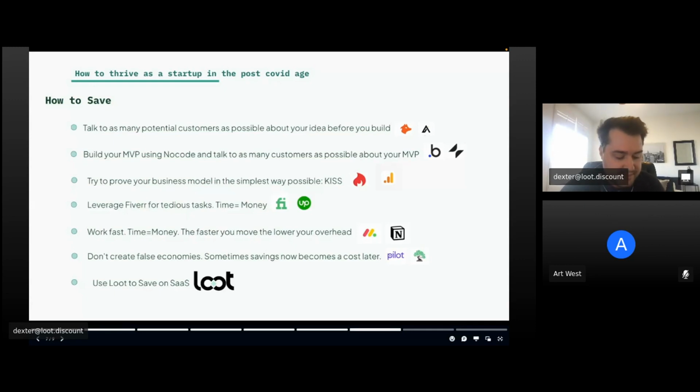The next, and obviously this is probably the one that resonates the most with the no-code crowd, but build your MVP using no-code and talk to as many customers as possible about your MVP. There's great tools out there like Bubble, Glide, EditorX. There's tons and tons of no-code tools out there that will enable you to build an app super cheap to create your MVP. And MVP, for those that don't know, that stands for minimum viable product.